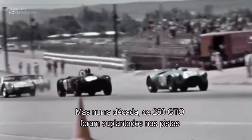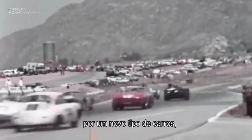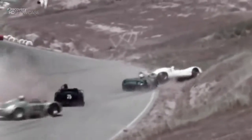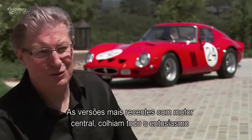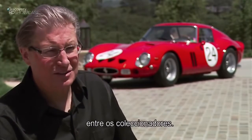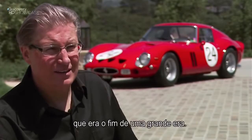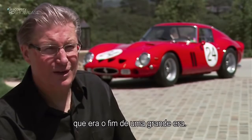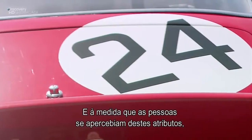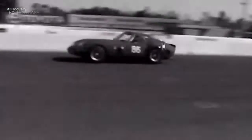But within a decade, the 250 GTO had been overtaken on the track by a new breed of cars, and more or less forgotten by Ferrari enthusiasts. In the 70s, this was an old race car. The newer versions of the mid-engine cars, of course, garnered all the enthusiasm amongst collectors. But then a light bulb seemed to have gone off. And people recognized that this was really the end of a very, very grand era. And as people became more and more aware of these wonderful attributes, the car's value started to go up.